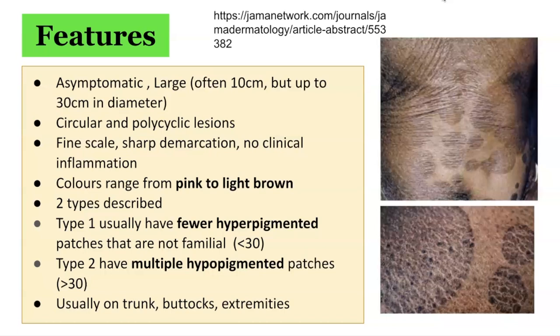The lesions are usually darker than surrounding skin, that is, they are hyperpigmented in patients with dark skin, but they can be hypopigmented or lighter in color in patients with light skin. They are commonly situated on the buttocks, thighs, abdomen, trunk, upper and lower extremities.